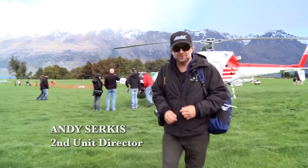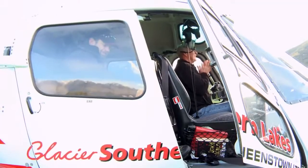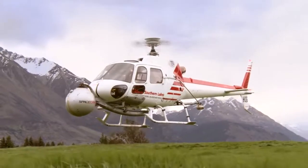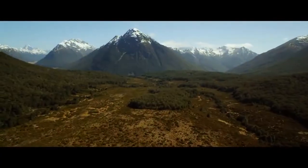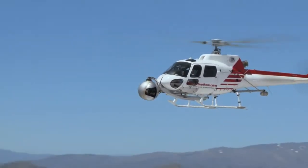So, welcome to first day on location with second unit. I've spent quite a lot of the last few weeks in a chopper because a lot of our stuff was aerial coverage. We'd take off and choose our line and the way we were going to shoot it and how we were going to reveal the landscapes. So we're using the space cam on all the aerial stuff on this show. This particular rig is set up for 3D.